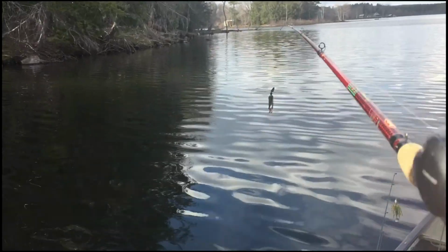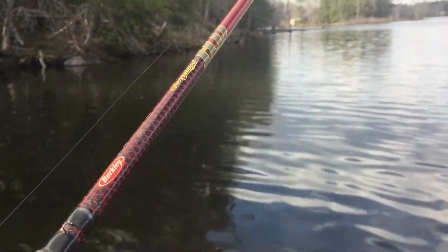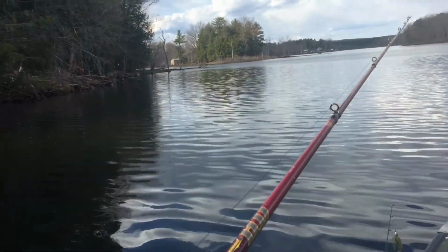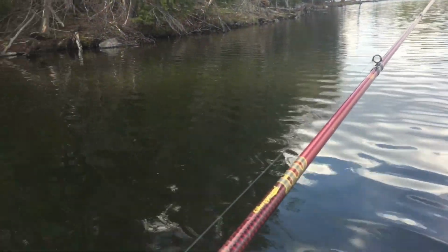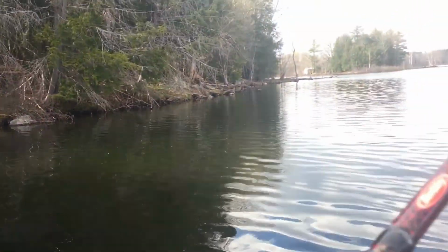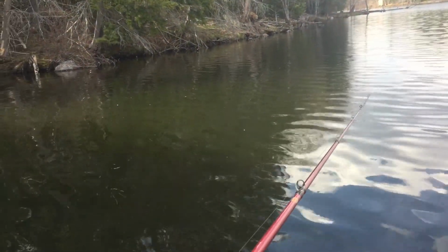Let's get it. So what I'm looking for is banks that are getting hit with sunlight but are at the edge of these coves. As you can see, the land juts out a little bit here and then goes into a little cove, and that's where the fish are going to be right now.